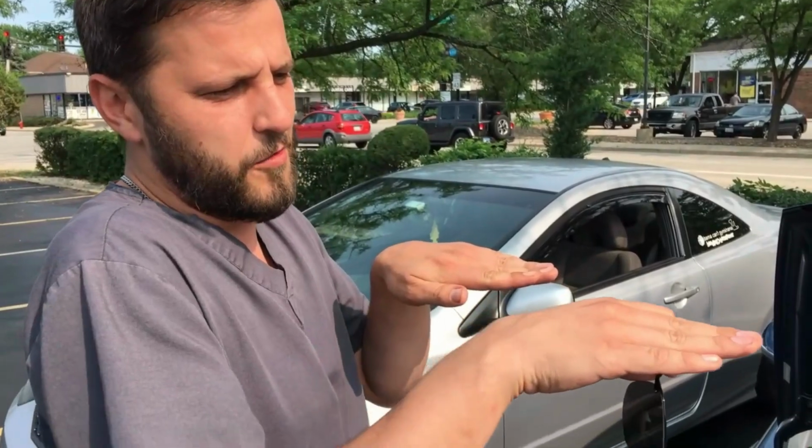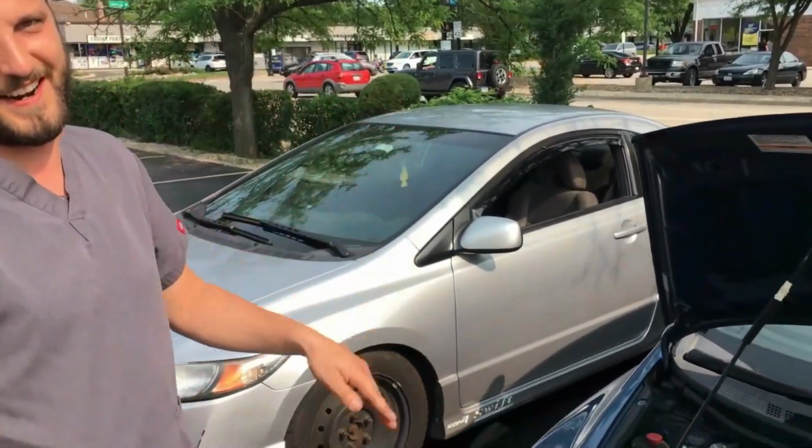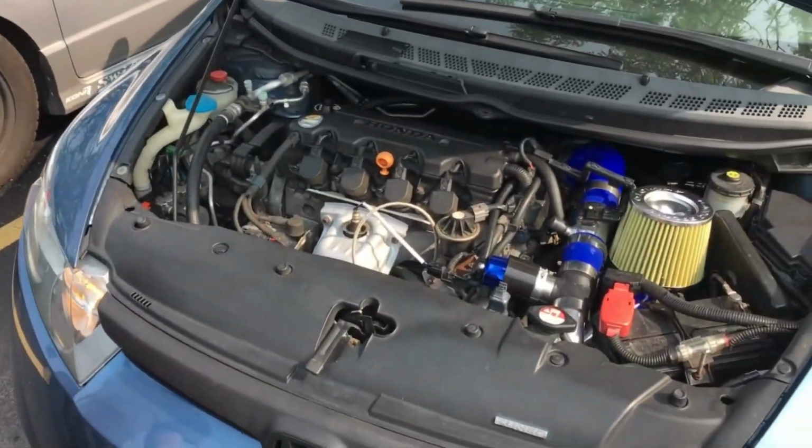You can tell the torque right away, man. By one gear, you're already a car length ahead and pulling, man. And I'm same start and everything, you know what I mean? Very nice. Sounds sick, dude.